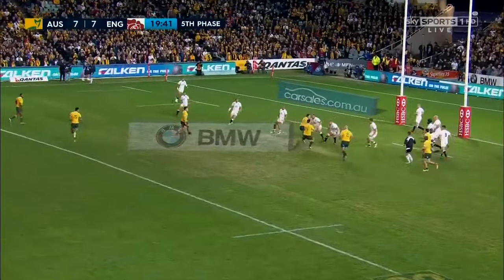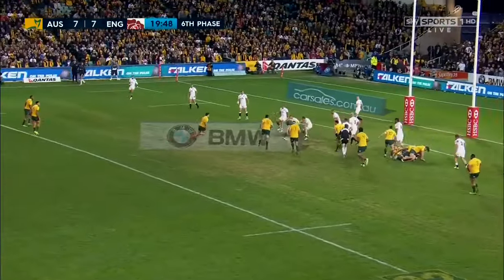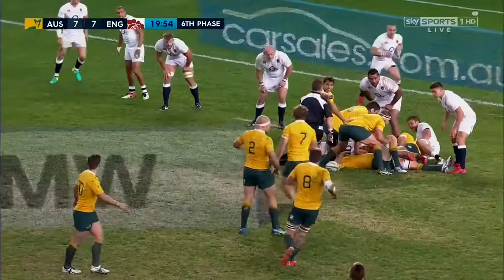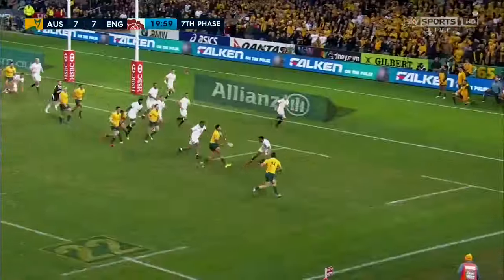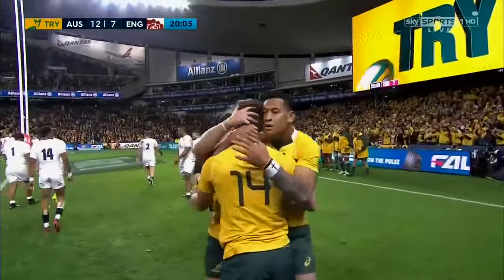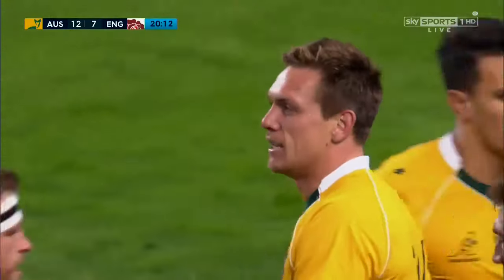Phipps checks again, finds Foley. Haylett-Petty, who's done everything but score in this series. Fardy went low. Phipps organising, McMahon, Foley, Folau. Well, Haylett-Petty is going to score. All those metres that he's made, that time he just needed to go two or three. There's the width that Australia wanted.